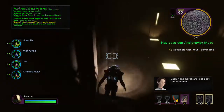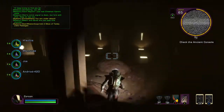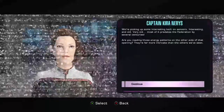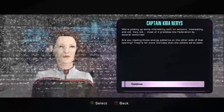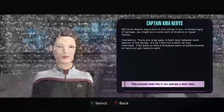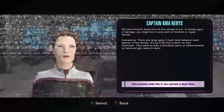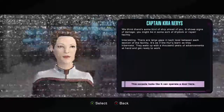Bashir and Garrick are just past this chamber. Picking up some interesting tech on sensors. Interesting and old. Very old. Most of it predates the Federation by several centuries. Are you reading those energy patterns on the other side of that opening? They're far more intricate than the others we've seen. We think there's some kind of ship ahead of you. It shows signs of damage. You might be in some sort of dry dock or repair facility. Interesting. There are large gaps in tech level between each section of the facility. It's as if the Herc learn as they hibernate. They wake up with 1,000 years of advancements at hand and get ready to work.